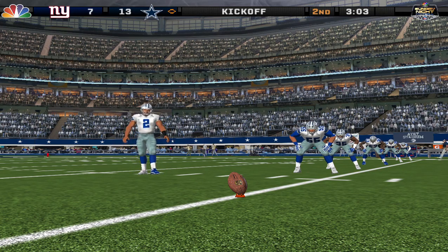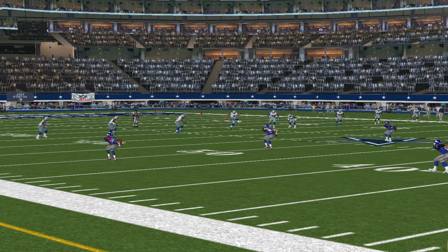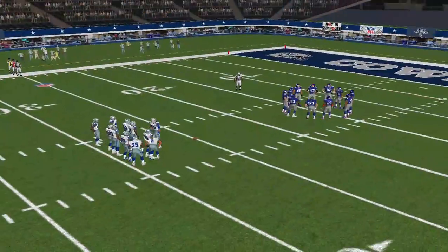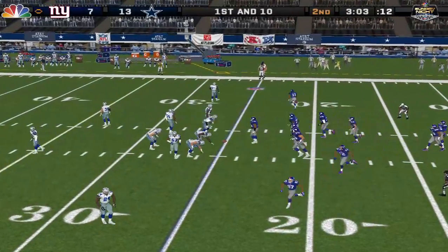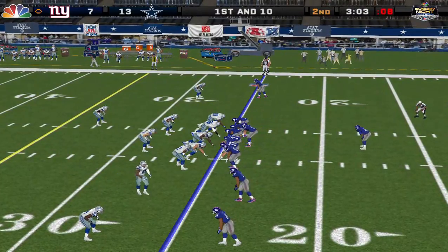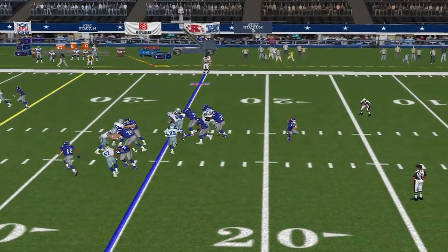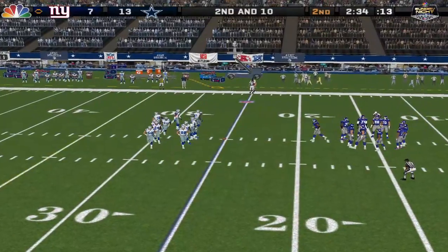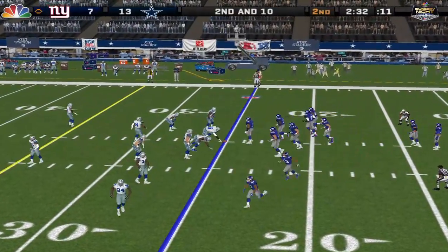Number 2 comes in to kick off. Play back deep to return. Nice distance. This one is handled by Clay. Ball on their own 25. The Cowboys line up in a 4-3. They're going to spot this one at the 25-yard line. He got in there and made the tackle, his 4th of the game.